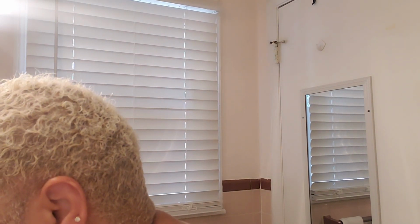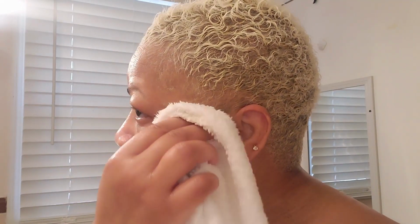And then I clean up around the edges, making sure there's no product leaking or all over my ears. Make it cute, girls. Make it cute. And I'll put a little lip balm on to keep the lips moist until I get to lipstick.